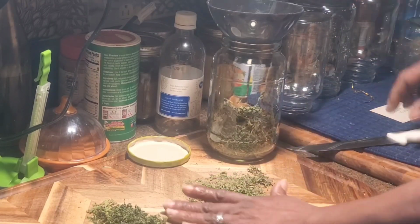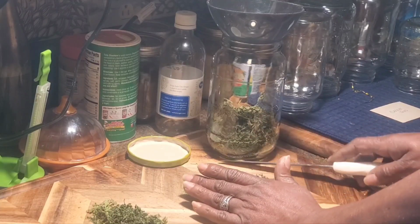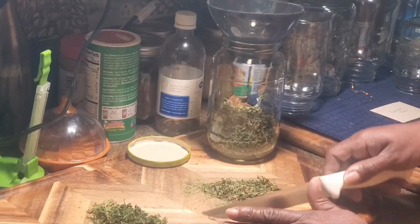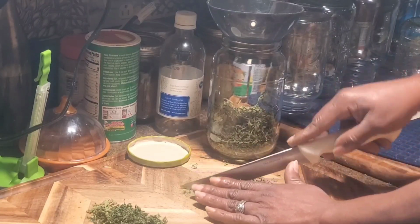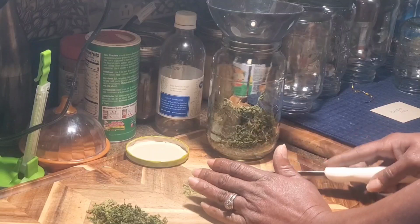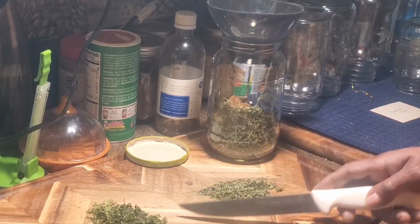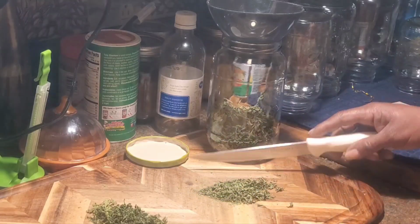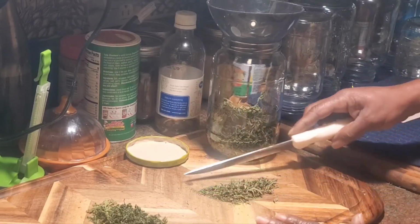Okay, so that's what I'm doing right now at this time. I'm just taking up these leaves and everything. And if they're big bunches of leaves, you can just take your knife and kind of cut them up a little bit. And if you want them into a powder, you can also make it into a powder, and that'll be just fine too.